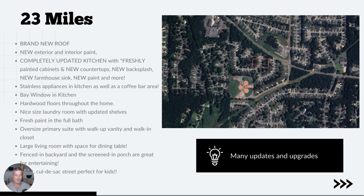So they have updated it. It's a brand new roof and there have been a lot of updates internally. You can see from the photos the painting and updating and stainless steel appliances. And it has a new sink, a new backsplash, and a lot of updates have been done to this house. So it's not in a bad shape at all, from what I can tell.